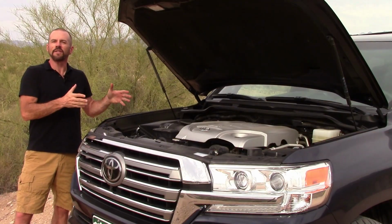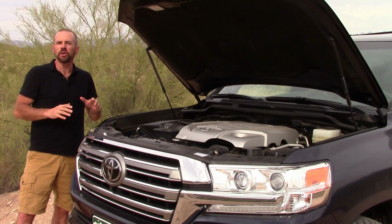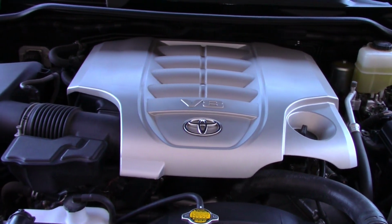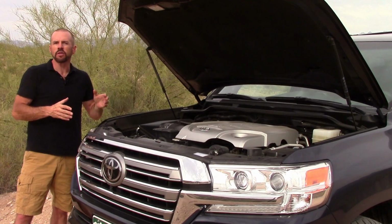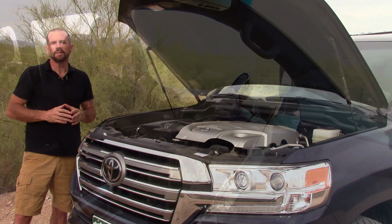What's under the hood here is a 5.7 liter dual overhead cam V8, the same engine you're going to find in the Toyota Tundra pickups. Here, 381 horsepower, 401 pound-feet of torque, and an 8-speed automatic transmission. The transmission came with the 2016 model year. That was the big upgrade here. Fuel economy rated at 13 mpg city, 18 mpg highway, and 15 mpg combined.